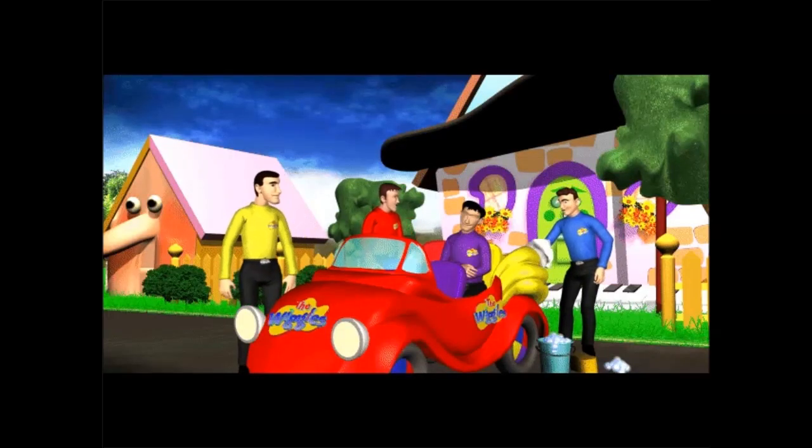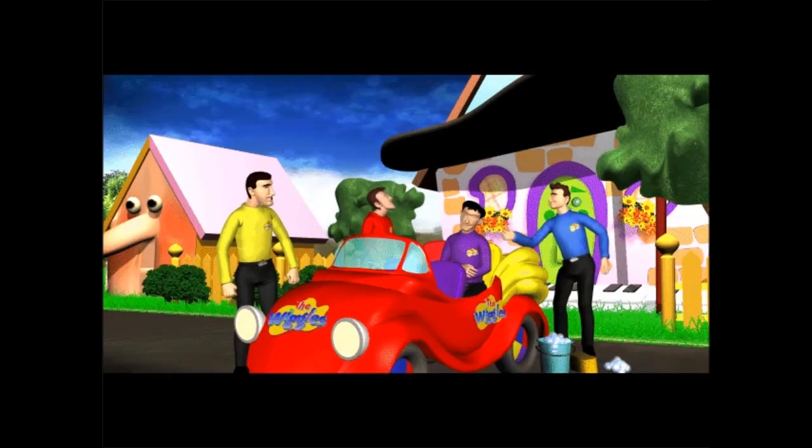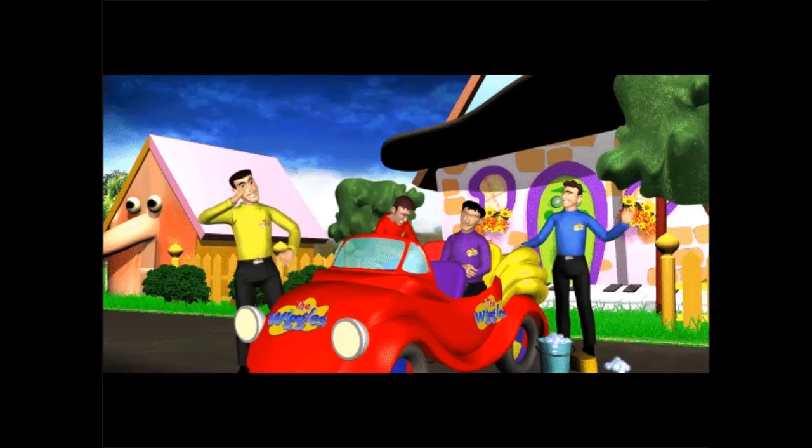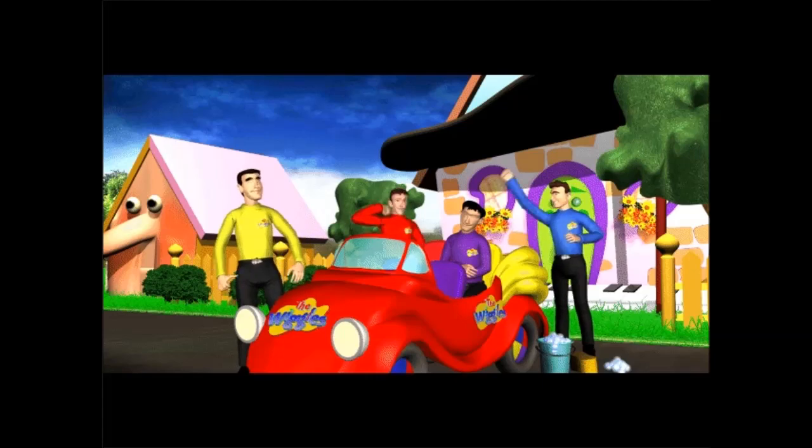Anthony, pass the polishing cloth. Catch. This big red car is really shiny now. Well, it needs to look good because we have lots of things to do today. I think we're ready. Let's go!